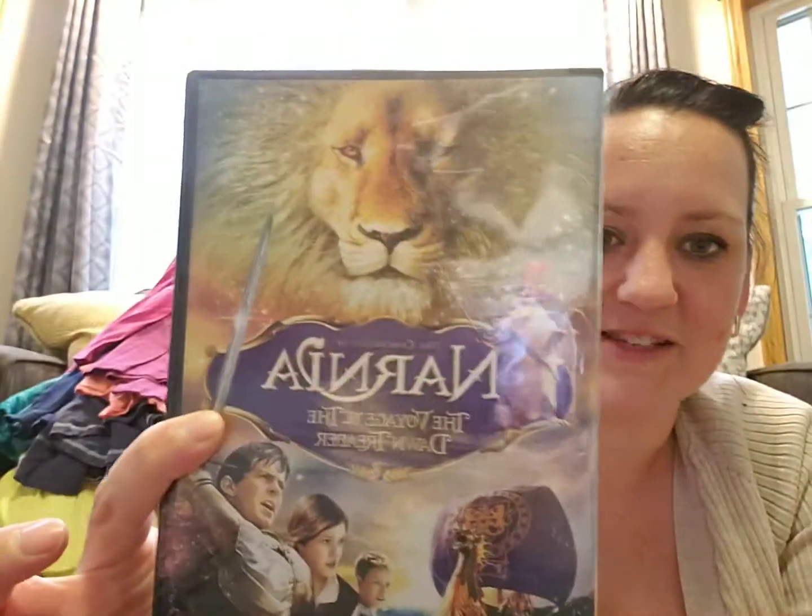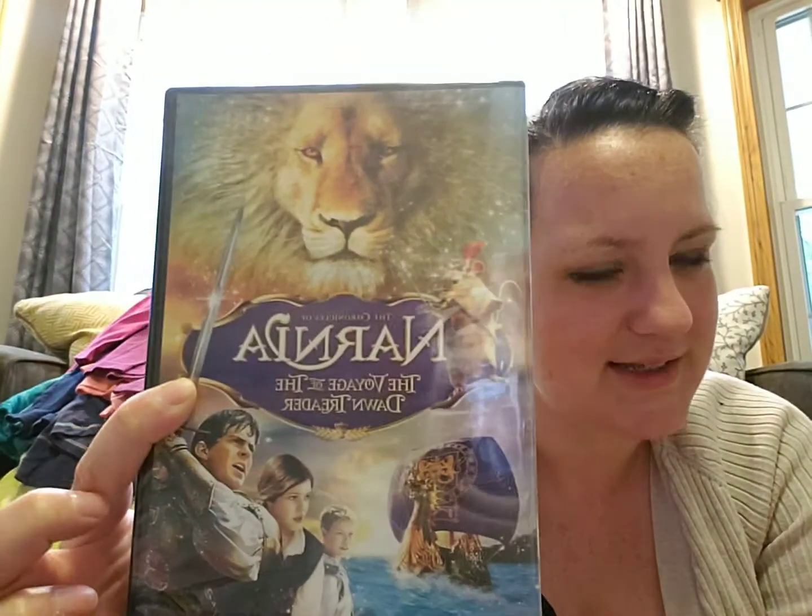We love the Chronicles of Narnia, and I don't think we have this one. It is the Chronicles of Narnia, The Voyage of the Dawn Treader. So it was a dollar, but that's the one. I asked my son, do we have this one? He's like, I don't think so. So if we do, we'll pass it on to somebody, but we love those movies, so we got that.